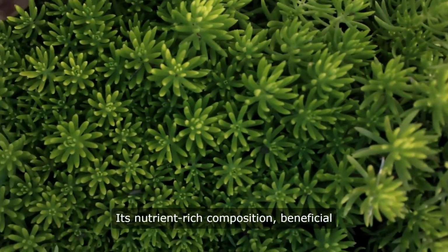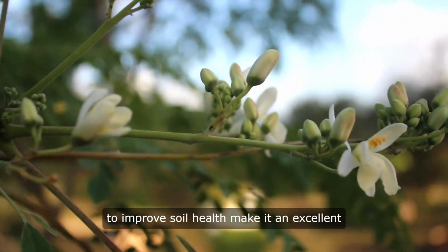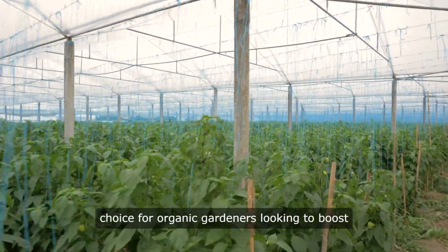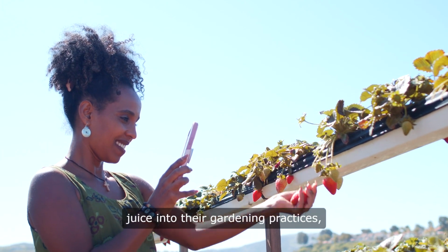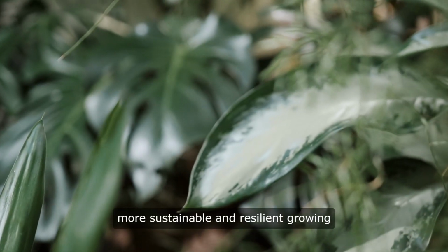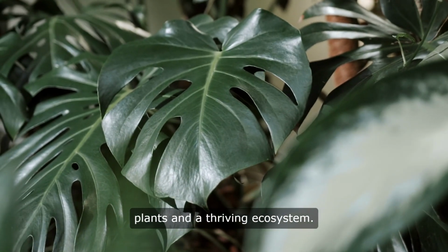Overall, fermented fruit juice is a valuable and versatile tool for promoting plant growth and health in the garden. Its nutrient-rich composition, beneficial microorganisms, and ability to improve soil health make it an excellent choice for organic gardeners looking to boost the productivity and vitality of their plants. By incorporating fermented fruit juice into their gardening practices, gardeners can help to create a more sustainable and resilient growing environment that supports healthy plants and a thriving ecosystem.